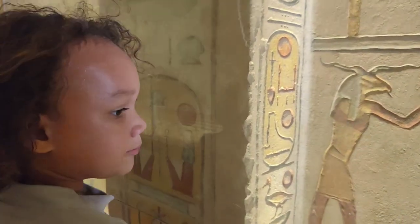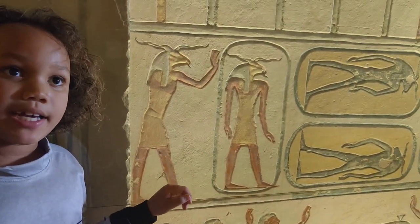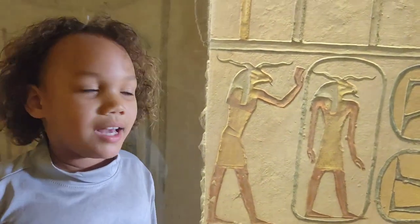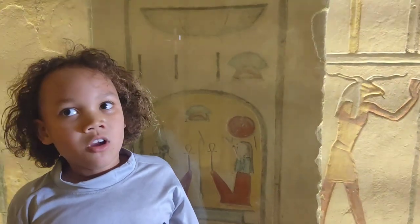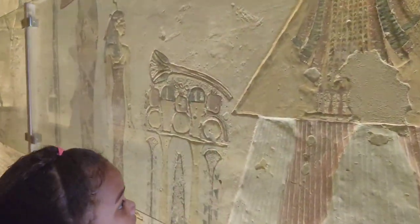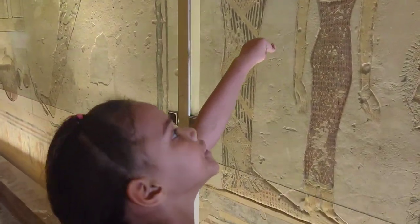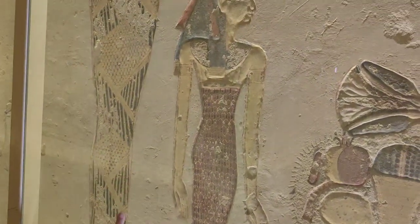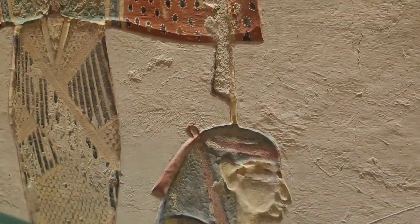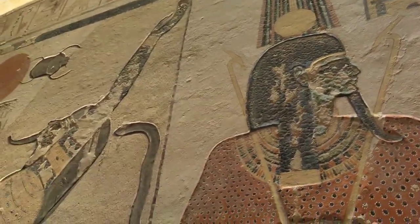What do you think they are? I think they might be people that died that are acting like him. You know those people that put on the masks, like that Anubis mask? I think those are the people that died. Yeah, you see his clothes? Shukran. I don't know, babe. Well, she's next to Osiris, so I think she's his daughter. Or maybe Isis, his wife? No, she looks too short.